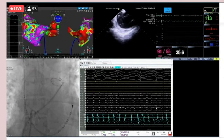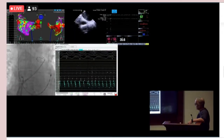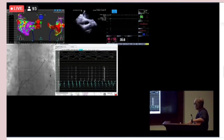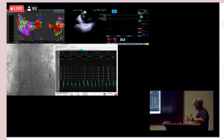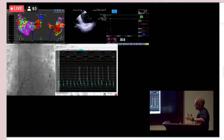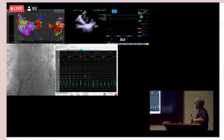I used 2 different screens for this case, and so this screen is actually using the Affera catheter. The next screen that I have, you'll see it pop up and down every once in a while, is actually the lasso. So we don't have those displayed at exactly the same time.